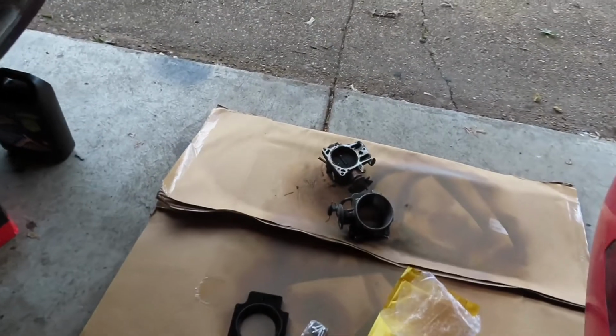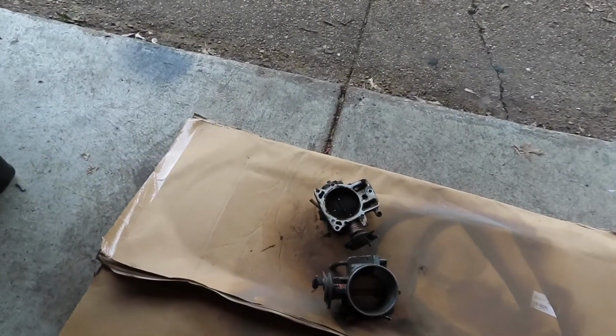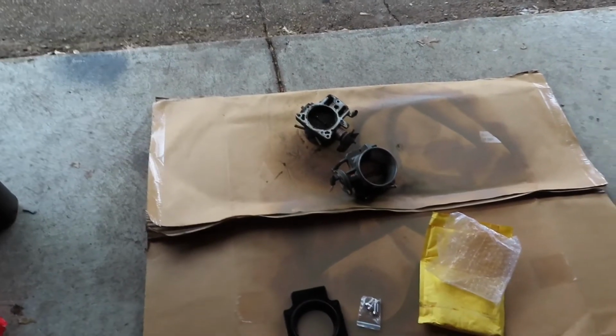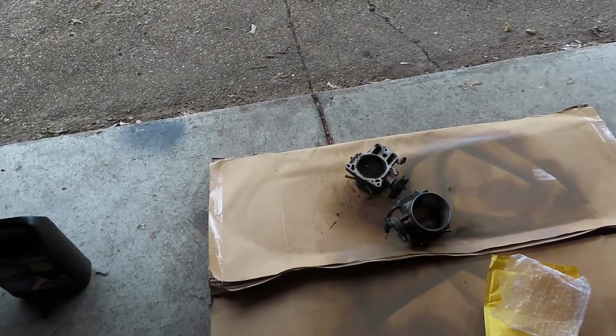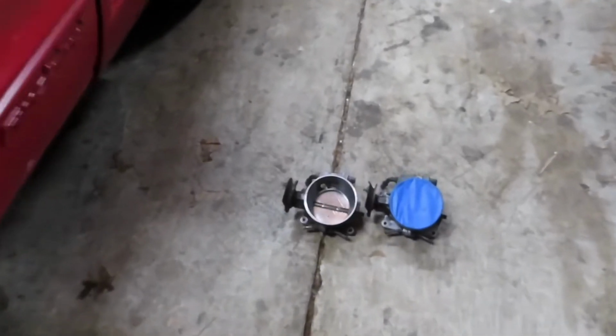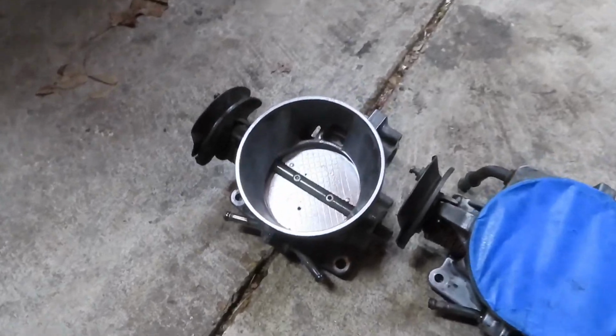But yeah, man. So that was my little adventure for today. I'm about to clean these boys up and see what it do. Yeah, so we got them cleaned up.